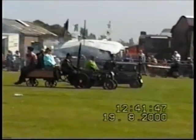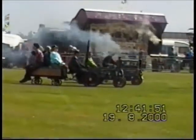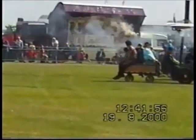370 and 372. Well, 370 there. John Clawson, 4-inch scale Foster. Built by him over 4 years.